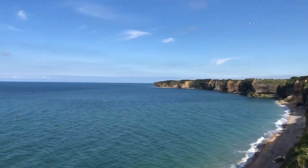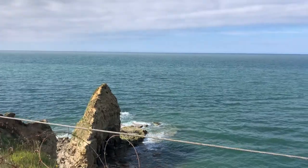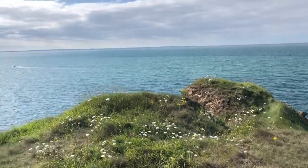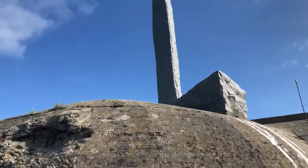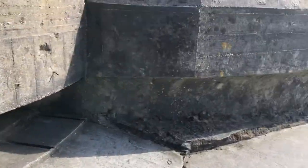Then we drove up to Pointe du Hoc, which I'm sure is pronounced correctly in French, but it's the Ranger Memorial, where the Ranger unit scaled the cliffs. It's like what you think of when you think of Normandy, these sheer cliff faces.